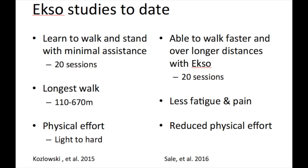People were able to walk from 110 to 670 meters, so there's quite a range in abilities, and they rated their effort from light to hard when they were using the device.